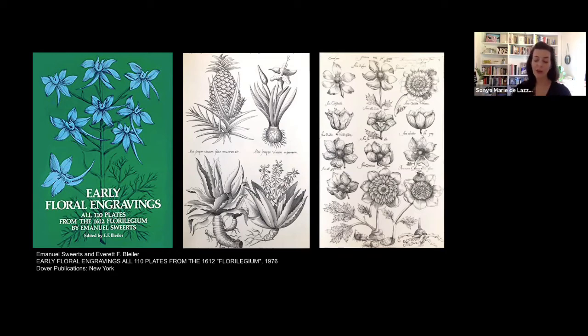Florilegia, or flower books, were initially books of the cultivated plants in these specific gardens. And this book really offers us an example of how organic forms were transformed into reproducible art and accurate reference pictures and images long before the camera and photography would become involved.